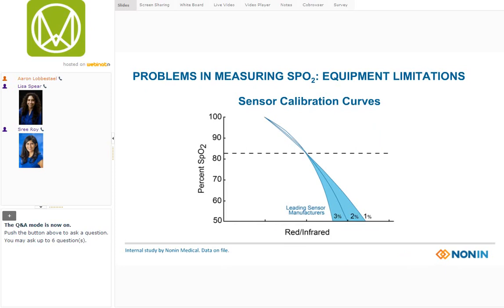Another factor that affects the result is sensor matching. The oximeter must support calibration curves for every sensor intended to be used with it. Measurements vary as saturation declines, even with sensors from leading manufacturers.